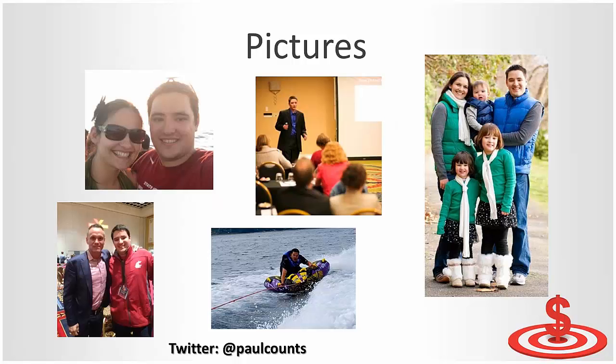There's my wife and I in the top left corner on a trip in Hawaii. There I am at a younger age doing speaking. Had a great chance to travel to events. I met Kevin Harrington, one of the original Shark Tank guys, and got to connect with him at an event. I love this picture of me out there on an inner tube on our boat. The reason I always include that one is because we went out on a Thursday at like 10 a.m. in the morning, because we could, because you run an internet business.